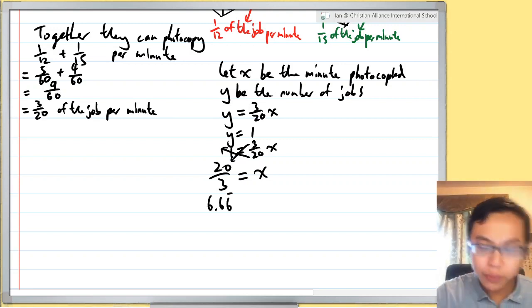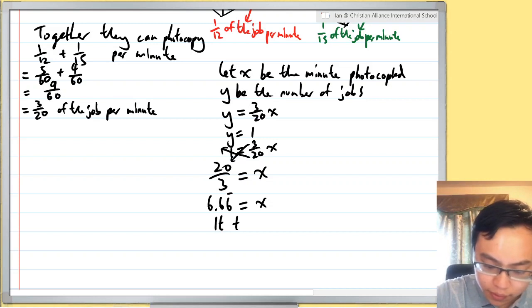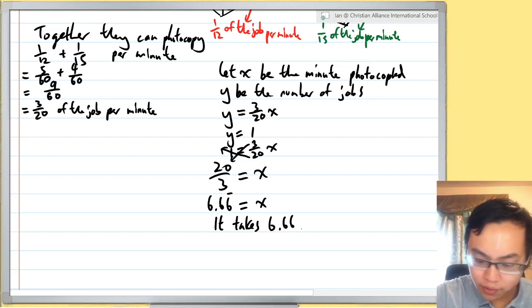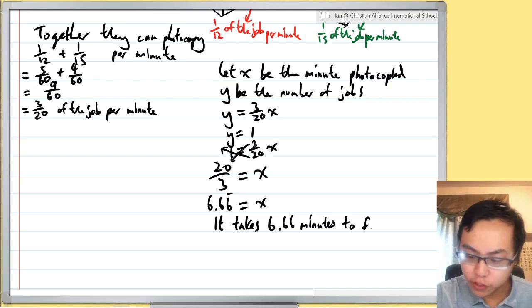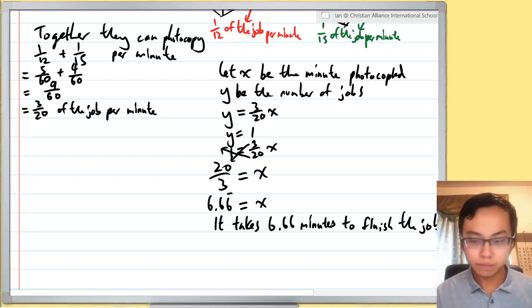6.66 repeating decimal minutes. And so in the end, it takes 6.66 minutes to finish the job if you combine both photocopier A and B together.